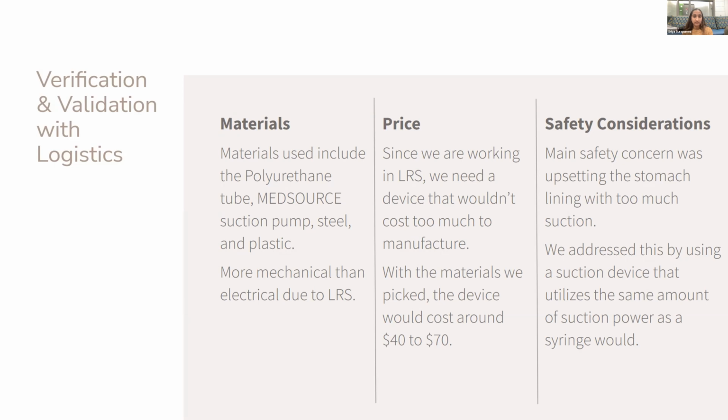The main safety considerations included upsetting the stomach lining with too much suction, which is addressed by using a suction device that uses low suction power. With further testing also, the size and power of the suctioning pump will be adjusted if necessary. And another concern that was addressed is regarding whether the machine would malfunction or not. And for such instances, the suction bottle is detachable if needed, it could be just removed.